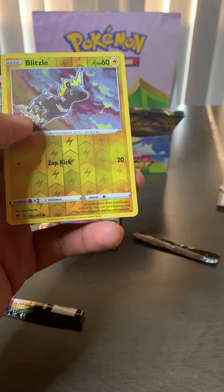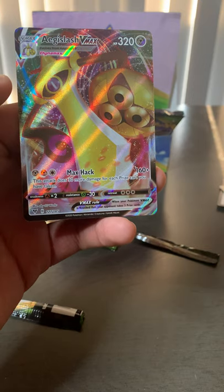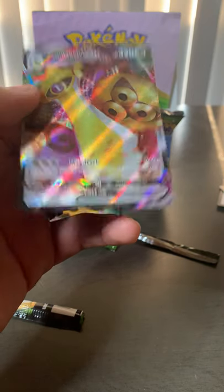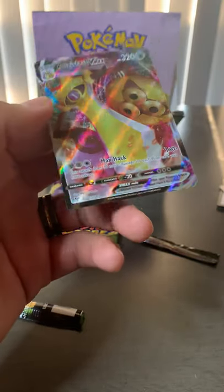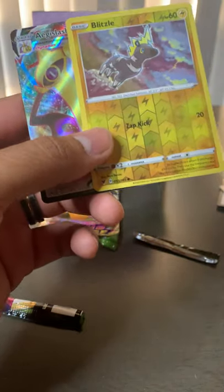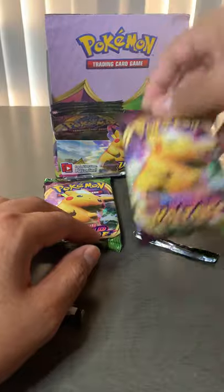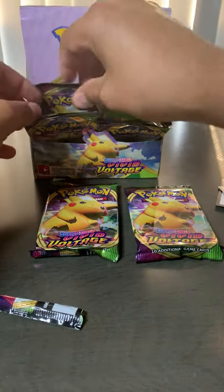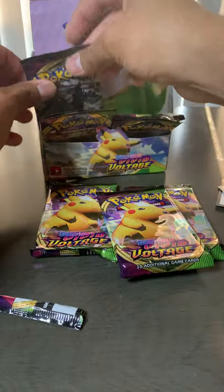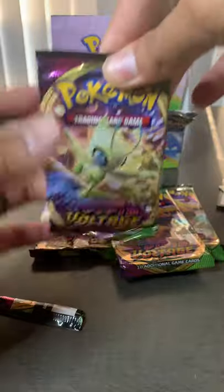Oh, reverse holo Blitzel, and wow. All right, Aegislash VMAX full art. Nice. That's a nice card. Okay, put these two together. Any more Pikachu? Another Pikachu right there. And that's that. Alright. Almost through this entire box.